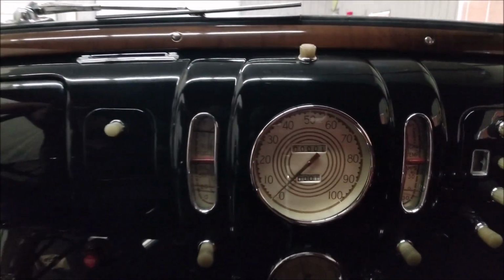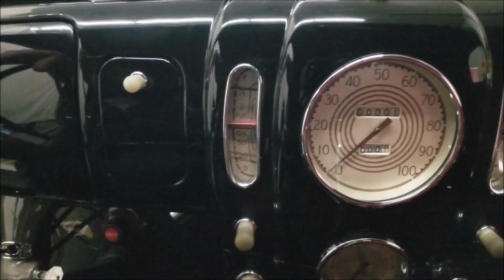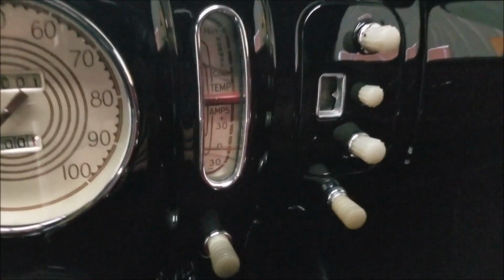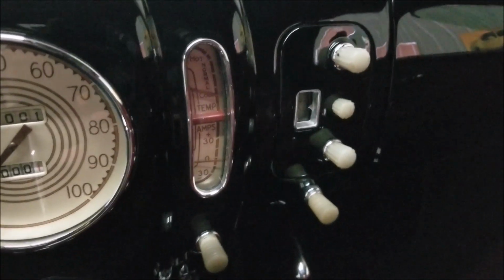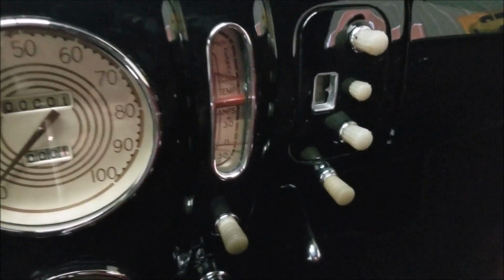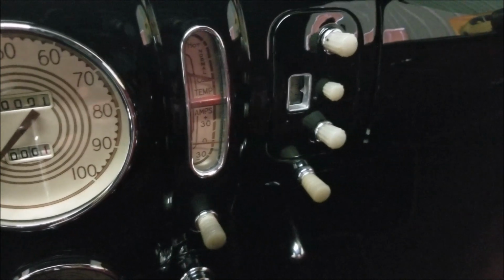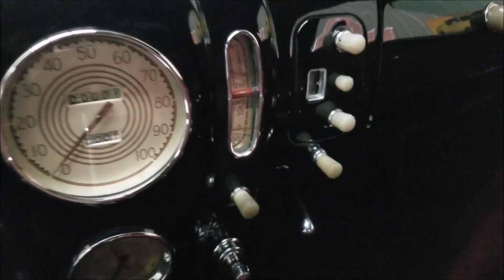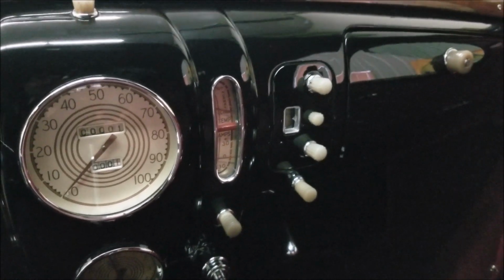Also was looking here earlier. Appears the fuel gauge works. Oil pressure gauge works. Both those reading. And as you can see, temp gauge will start to come up. I believe that works also. And you can see the amps gauge also appears. Oh, that one I'm not sure of. Don't hold me to that. I'd want to double check that.